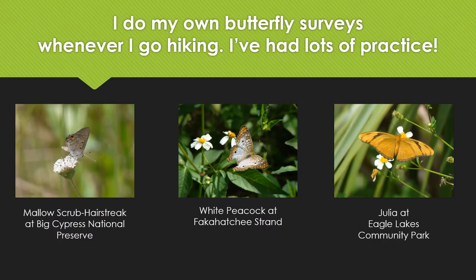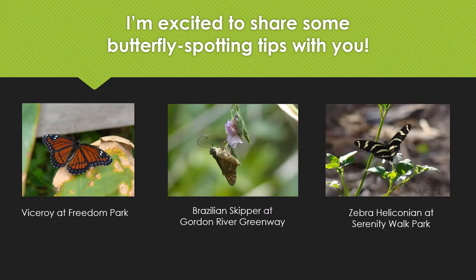In addition to the formal butterfly counts that I've participated in, I do my own butterfly surveys whenever I go hiking, whether that is in more remote wilderness areas like Big Cypress National Preserve or community parks that are more accessible from town. Observing butterflies in nature and studying their natural history are two of my great passions. I'm looking forward to sharing what I know about butterflies and tips for spotting them during butterfly counts with you as we continue in today's presentation.